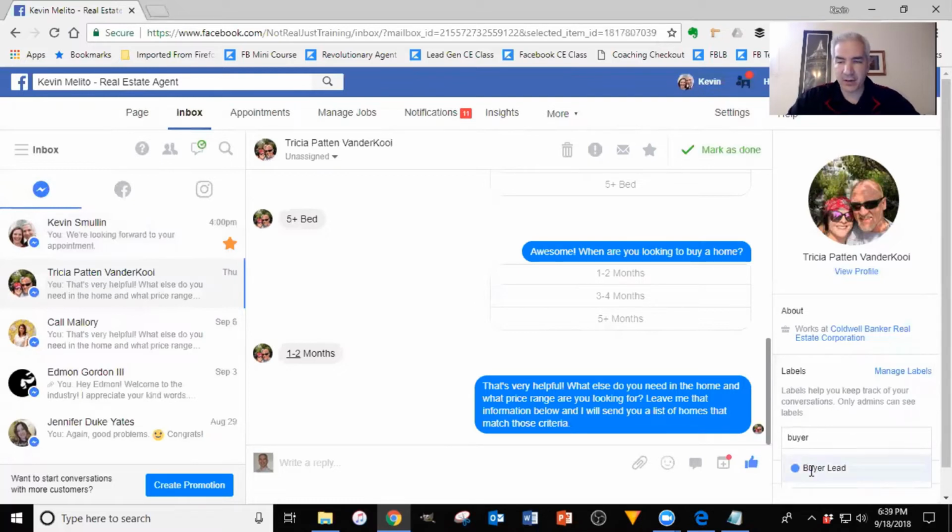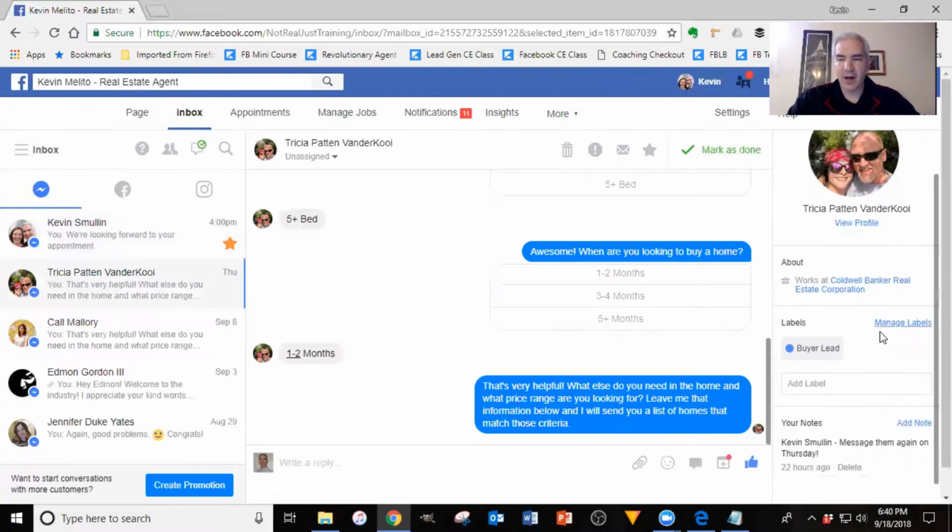So I've already created this tag of buyer lead, right? So now she's tagged as that. I can also tag her with more. So let's say, for example, she had responded to a property that was in Provo, Utah, right? So I could put buyer lead Provo. So that tells me that she's a buyer lead, but she's also interested in Provo properties, right? So I can add that tag to her as well. So now she's got these different labels.